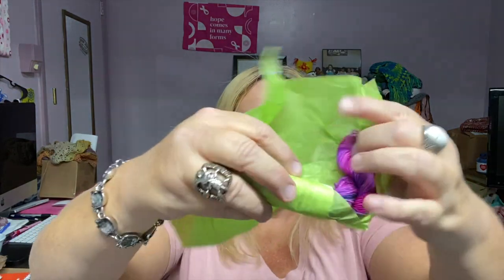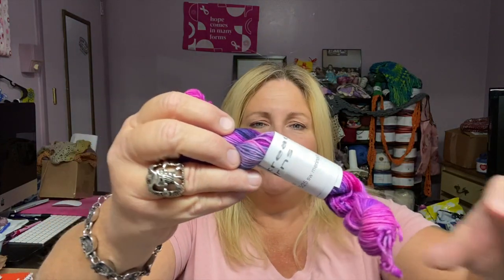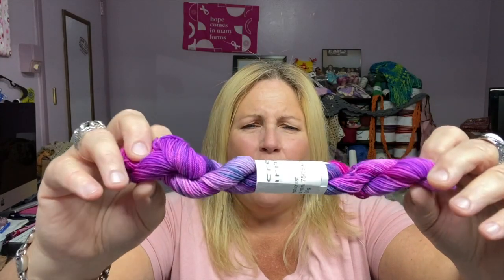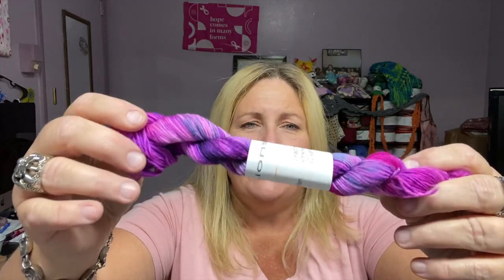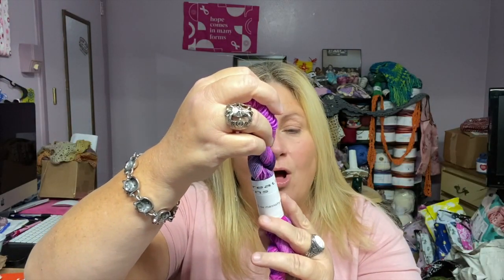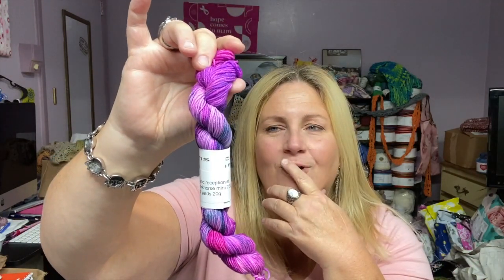Okay, so here is day 4. Oop, I don't want to drop anything. Here is day 4. Ooh, look at day 4. Look at that purple. Oh my goodness, I love it. I love this. This is awesome. So this is called... Oh my goodness, a little sticker's covering it a little bit. Let me peel it back a little bit, guys. I'm pretty sure I know what that says. Dead Receptionist. Oh my gosh, that's right. What is her name?